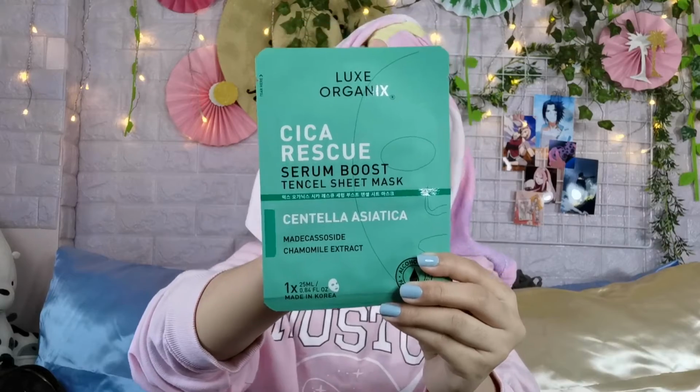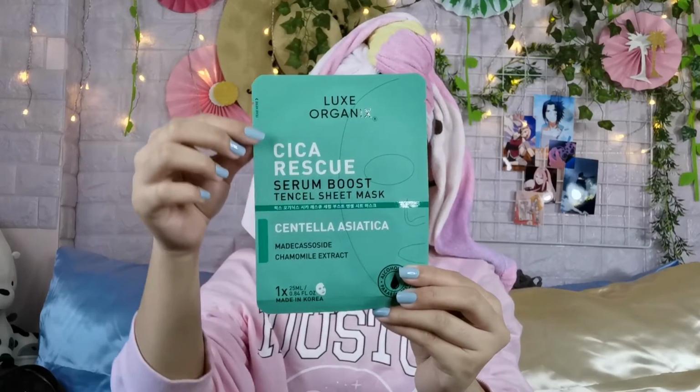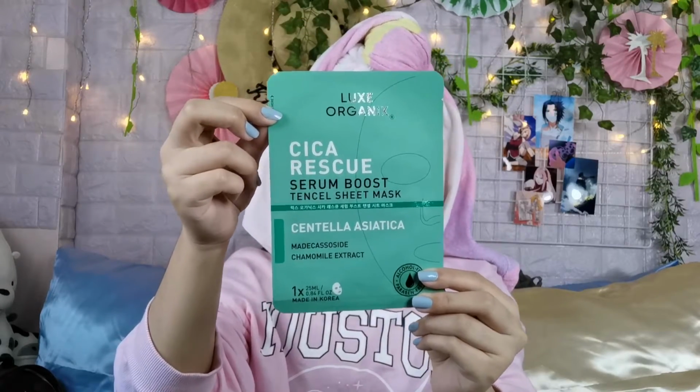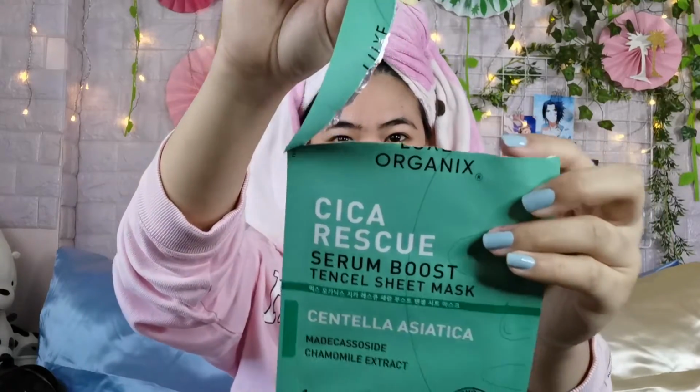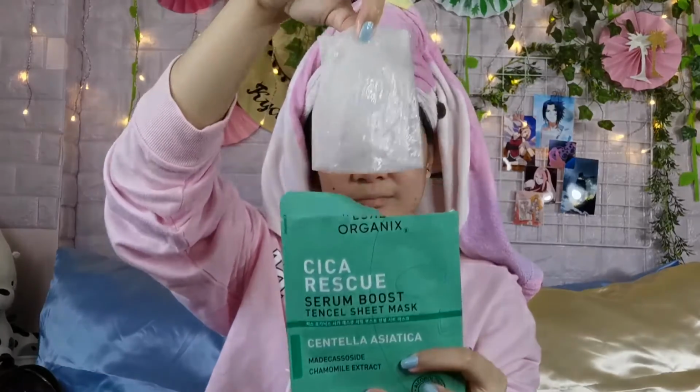So the first step for our skincare routine will be using a sheet mask, and I will be using the Lux Organic Secret Rescue Serum Tensile Sheet Mask with Centella Asiatica. So usually I use a sheet mask twice a month, but it's up to you as well how many sheet masks you will use in a month.